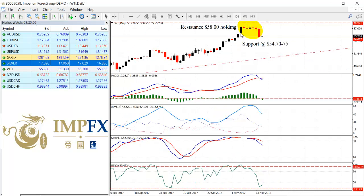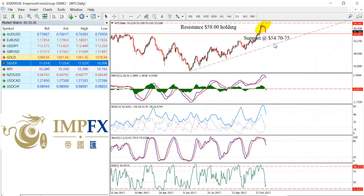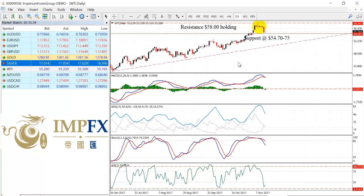And my view on oil comes through after recent rejections from $58 a barrel with the long-legged doji. The market is now looking to challenge the $54.70 level. A break beneath there would give further exposure to the downside. Also note there is an uptrend coming in around $51.80, but the support underneath 54.70 is at 52.90. Any rallies should fail towards the region of 55.90.